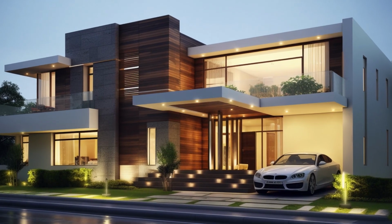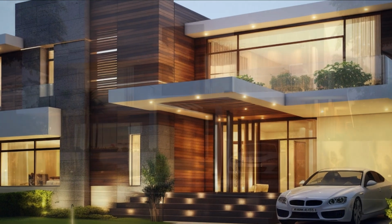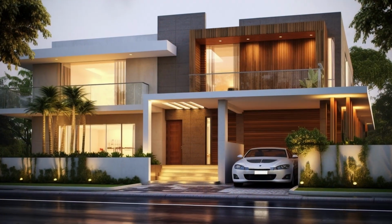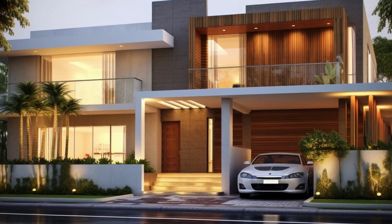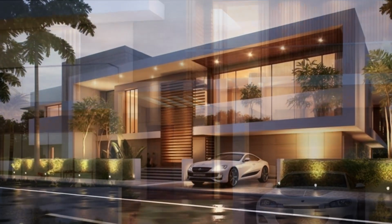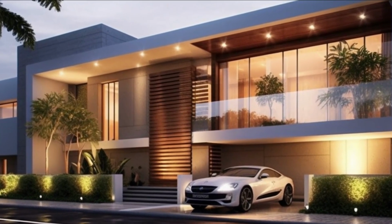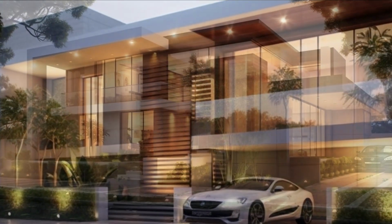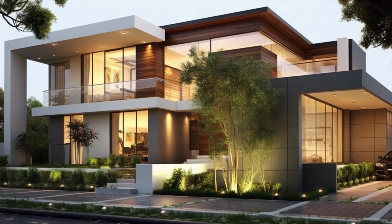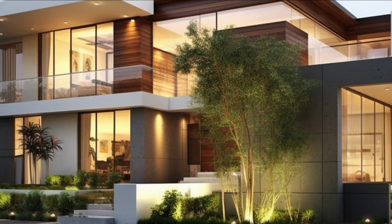Let's embark on a journey of contemporary house design together and discover the limitless possibilities of creating a modern, stylish, and functional home in 2023. Are you ready to be inspired by the elegance and sophistication of contemporary design? Join us now as we explore the world of contemporary house design and ignite your imagination for your future dream home.